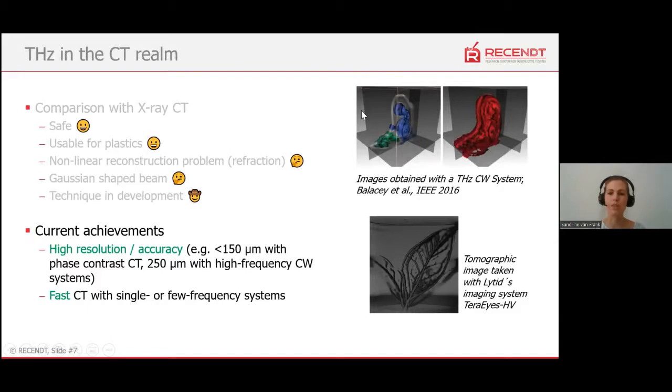On the top, this is a roll-it corrector that was reconstructed using a terahertz single frequency system in the rather low frequency range. This is a system that's advantageous if you want something that's fast and rather cheap. It has also a rather large field of view. On the bottom right, a really nice image of a tree leaf reconstructed using Lighted's imaging system. This is based on a high frequency optical terahertz source that can give you a fast and high resolution image.